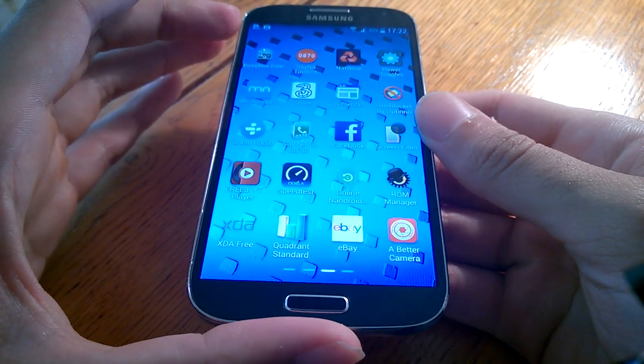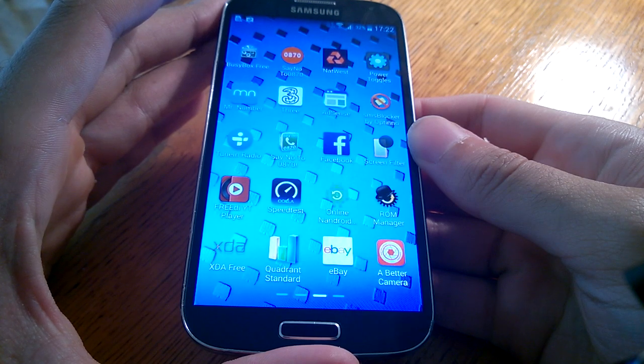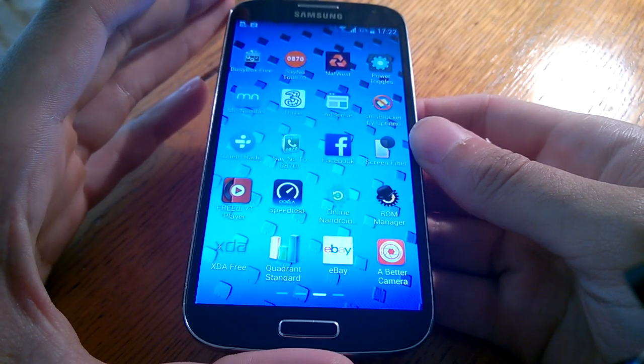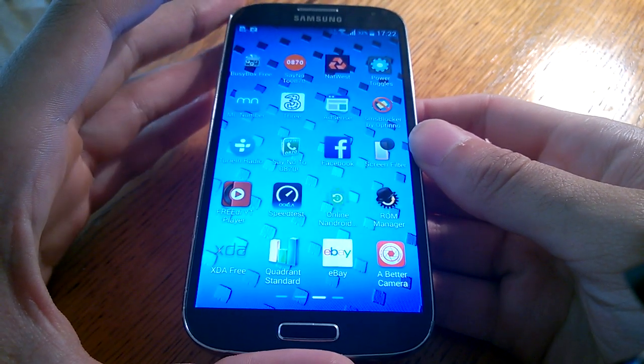So yeah, that's just been a quick look at the PhoeniX ROM, which is on the Galaxy S4. It turns your Galaxy S4 into a Galaxy S4.5.